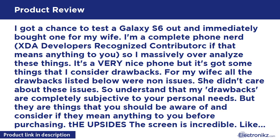Camera: 16MP. And the images it takes look stunning on the Super HD screen. Those photos on a larger high-resolution monitor are simply stunning. Downsides: the battery is not removable or easily replaceable.